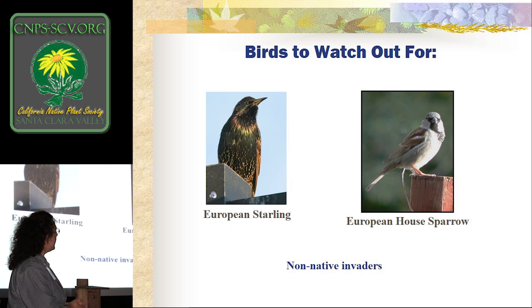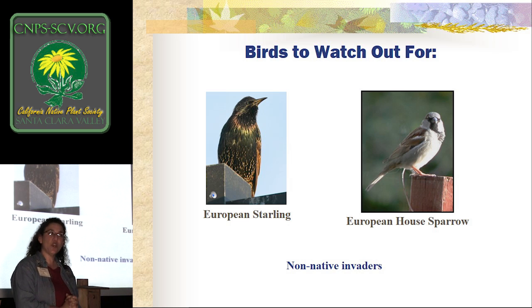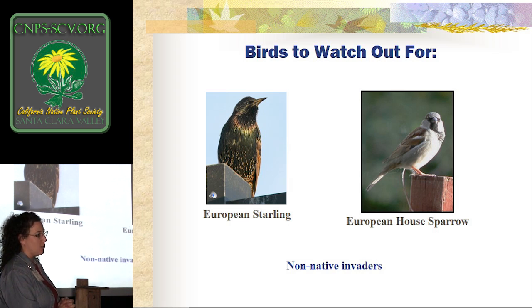And interestingly enough, the European starling and the European house sparrow do really, really well with non-native plants. So, if you don't want to have non-native birds, one of the solutions is to have only native plants. They don't really like our native plants very much. It's too much work for them to get the food. It's harder for them to find the things that they like to eat.